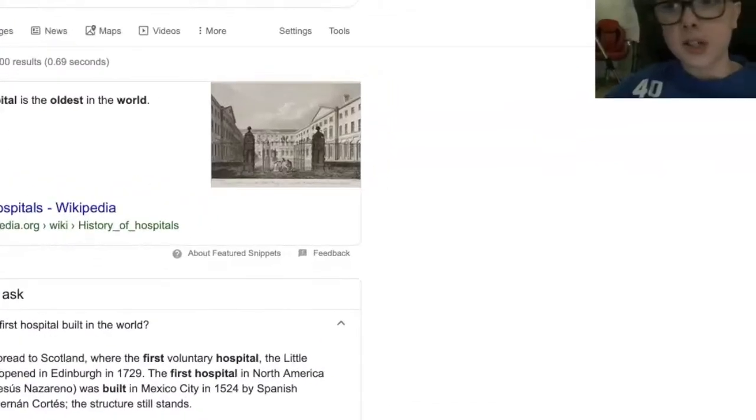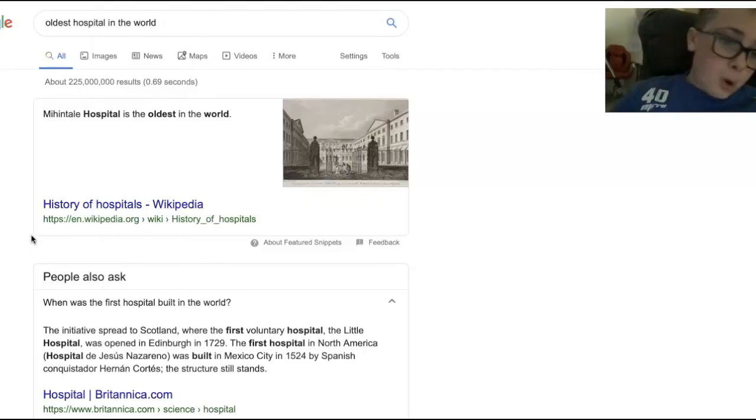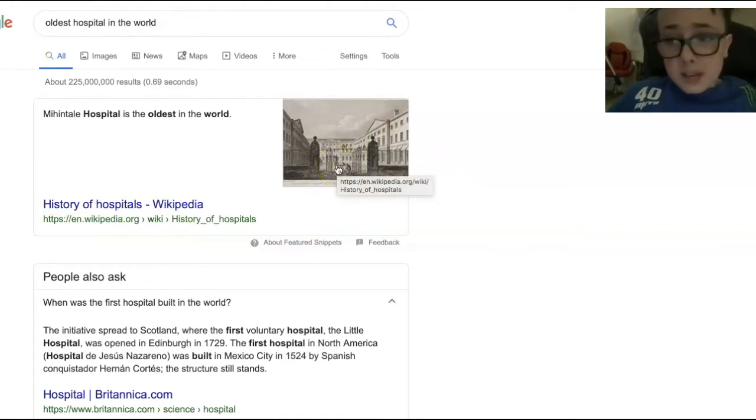So let's get started on this oldest hospital in the world. Alrighty, guys, so the oldest hospital is right here. It doesn't look the same as it does right now, to this day. It doesn't look the same at all, but there it is, guys.